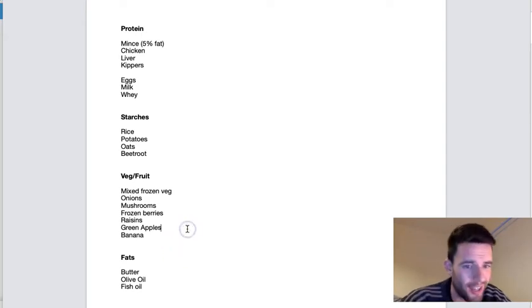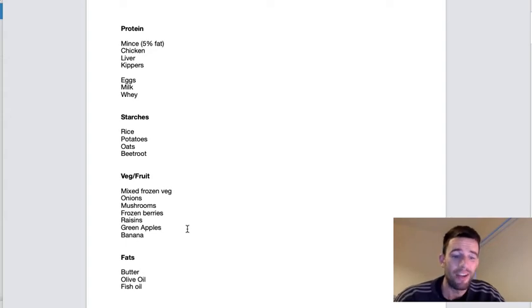Green apples, I like green apples. You could choose any other type, Red Lady, Granny Smith, whatever apples you like. You can pop them in. Same with bananas. Just a few different fruits that you enjoy. So get a list of 5 to 10 different things where you're like, okay, I like them. I can fit them in my diet.